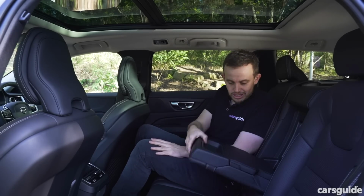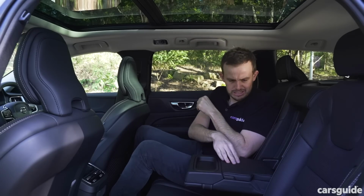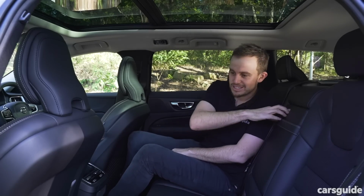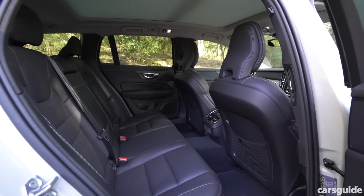For storage, there's a nice covered armrest in here, that's actually leather, that's really nice. And then there's cup holders that pop out like that, which is also pretty cool. There's a ski port for your skis, there's mesh map pockets, and there are bottle holders in each of the doors. Not bad, Volvo, not bad.